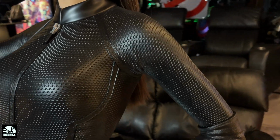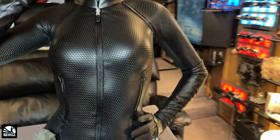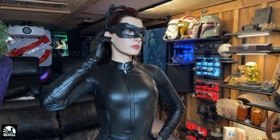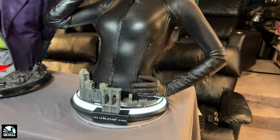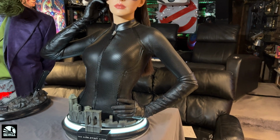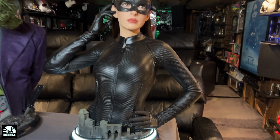Now, I think they also captured Anne Hathaway's form really well. While she is a great actor, let's face it, she also got the part because she's built for it. So I think they did an excellent job sculpting what her body looked like in the movie.